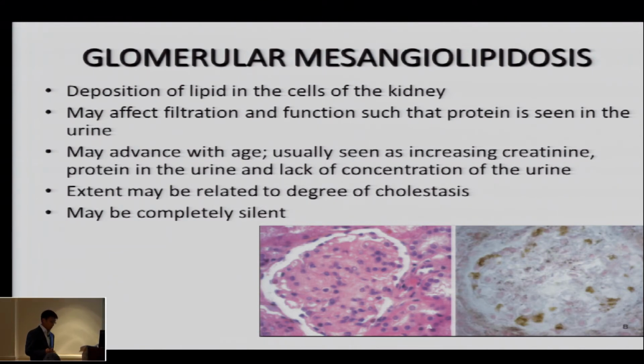One of the other kidney conditions that we can see is glomerular mesangiolipidosis. I really like this disease for a variety of reasons, mostly because I can finally relate it back to the liver a little bit. From a liver standpoint, we always talk about cholestasis, and if you're cholestatic, we know that sometimes we can have higher lipid or triglyceride levels. In this particular disease, you get deposits of these fat cells, the lipids, into the cells of the kidney. That causes a non-functioning kidney, and it can affect filtration and function of your kidneys.